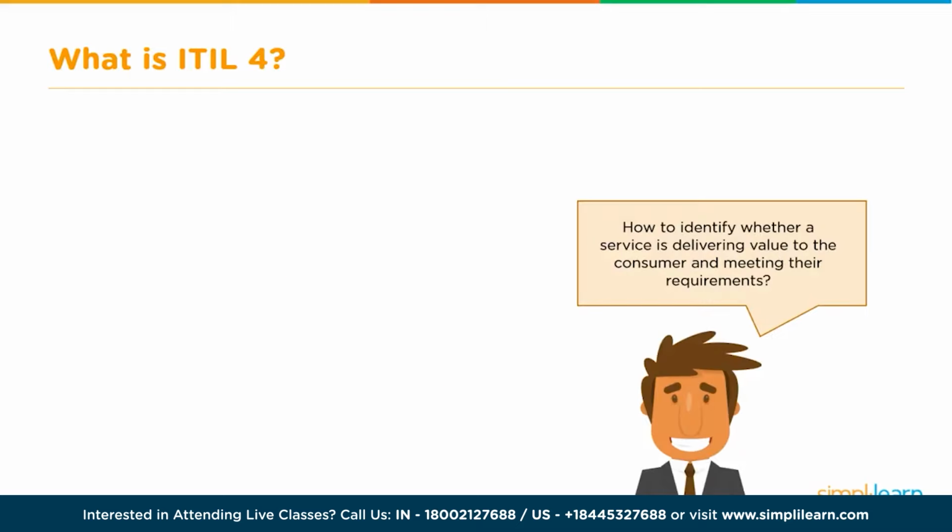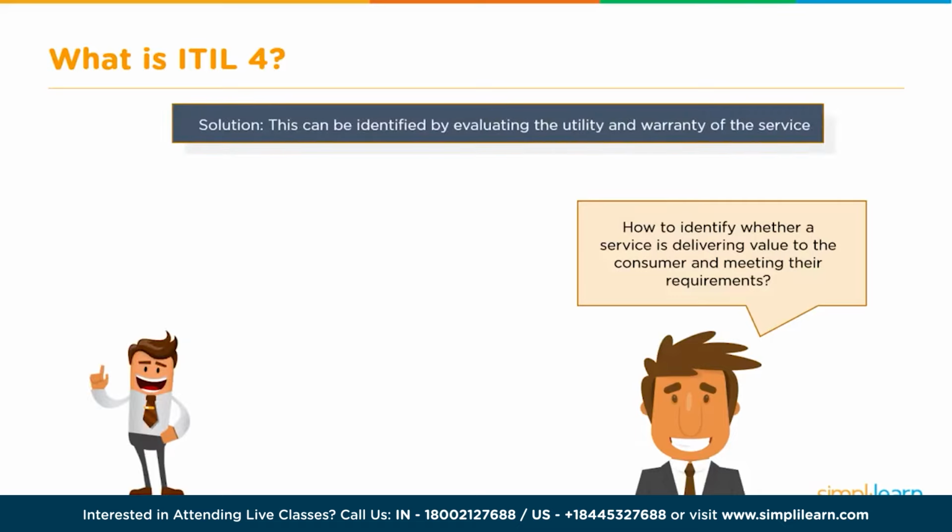Now, what is ITIL 4? How do we identify whether a service is delivering value to the customer and meeting their requirements? Solution: this can be identified by evaluating the utility and warranty. Now it is very essential to understand what utility and warranty are for us.